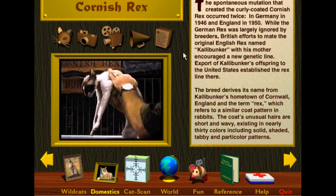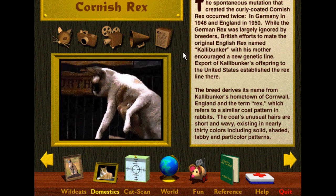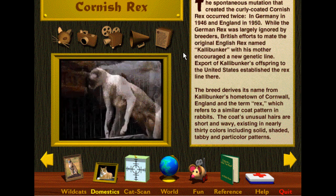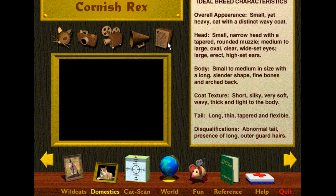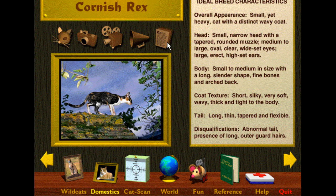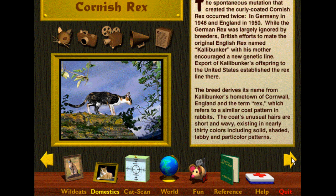The spontaneous mutation that created the curly-coated Cornish Rex occurred twice, in Germany in 1946 and England in 1950. While the German Rex was largely ignored by breeders, British efforts to mate the original English Rex named Kalibunker with his mother encouraged a new genetic line. Export of Kalibunker's offspring to the United States established the Rex line there. The breed derives its name from Kalibunker's hometown of Cornwall, England, and the term Rex, which refers to a similar coat pattern in rabbits. The coat's unusual hairs are short and wavy, existing in nearly 30 colors, including solid, shaded, tabby, and particolor patterns.